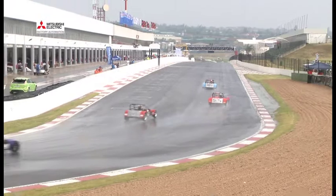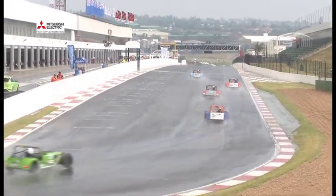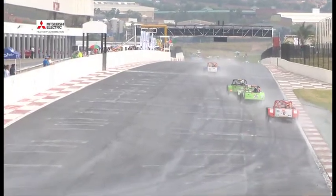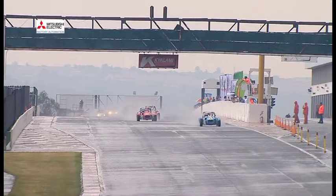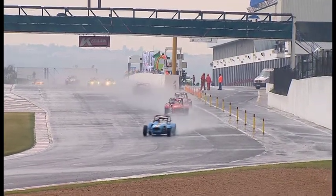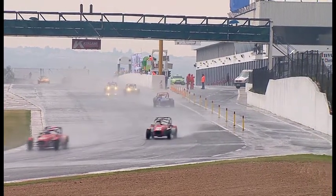Jeff Gable leads the field onto the start-finish straight, followed by car number 68 of Rob Gearing and Jeffrey Kruger in the number 76. Behind them, getting a bit crossed up in the wet, is Glenn Clark. The green flag waves and we are racing. The cars charge down to turn 1.